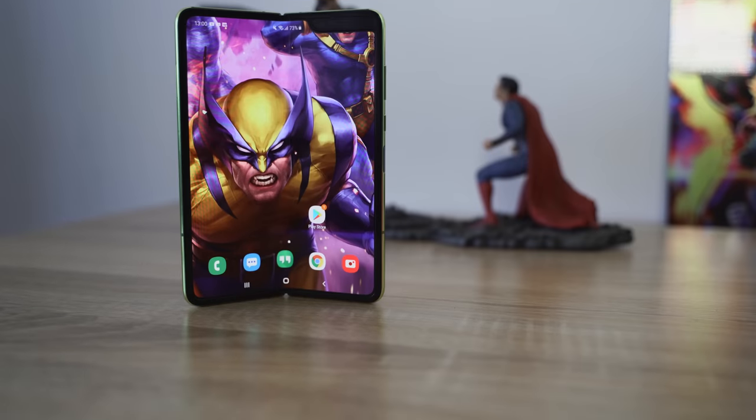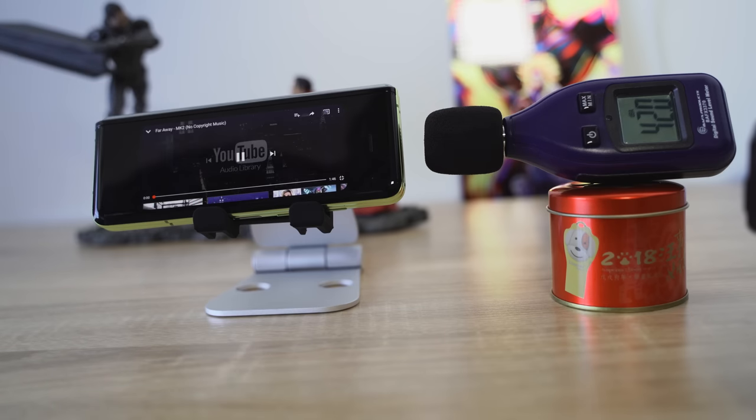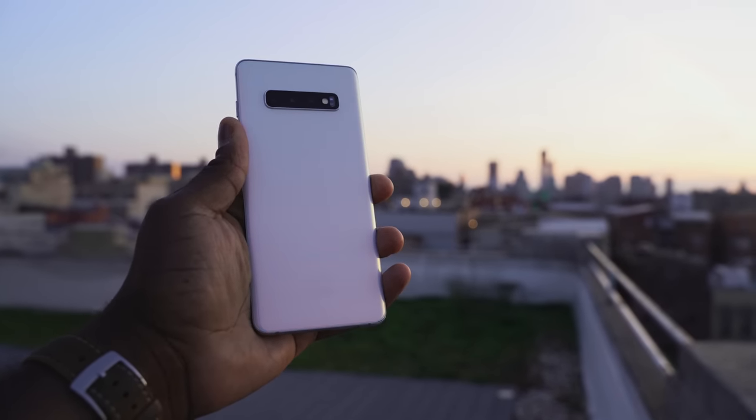But the Galaxy Fold, yes, the device is not available right now, but that was the clear winner in this test, hitting like 107.3 decibels. Now, if you're looking for a device that is currently on the market, the Galaxy S10 Plus hits that highest point at 106 point something decibels.